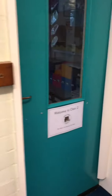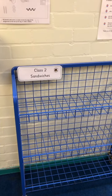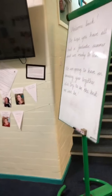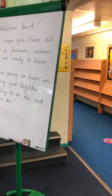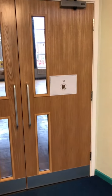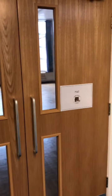And then class 2's pegs are just here on the other side. Okay, and then your sandwiches, if you're going to have them, are going to be here just outside your classroom, and they'll be cleaned when you bring them in every day. Now over in reception here, we've got our board, which tells everybody what we're going to be doing every day. Now normally people would come in and see what we're going to be up to, but at the minute we can't do that. So Mrs. here will be putting lots of things online so that you can see them.